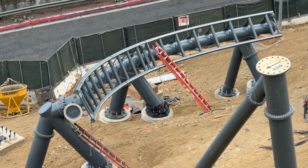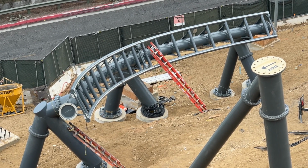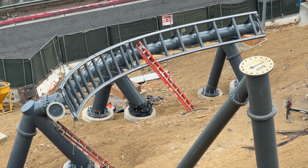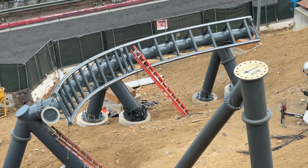And by the way, I really like the color of this roller coaster. It's definitely the same color as Velocicoaster, if not maybe a shade lighter. I love that dark gray color.